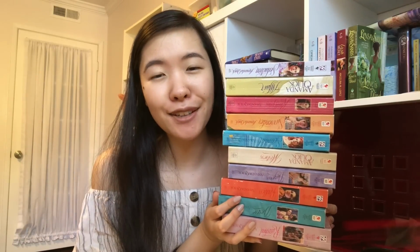Affair has a bit of suspense going on with a murdered client of the heroine's, so the hero and heroine partner up together to uncover this mystery. And the last Amanda Quick book that I got is Seduction. It's a marriage of convenience with a dark, broody hero whose former wife mysteriously died. I'm excited to read these. I've heard a lot of great things about Amanda Quick, a lot of comments always mention her.